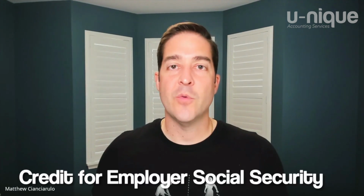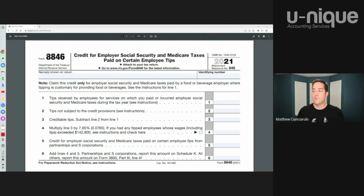I want you to flip and scroll through it and look for form 8846, which is the credit for employer Social Security and Medicare taxes paid on certain employee tips. And it looks like this. So here's the form 8846, that credit for employee Social Security, Medicare taxes paid on tips, and it would have a tax credit you get. So again, if you didn't hit pause, please hit pause now on this video and look for that form.